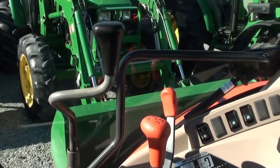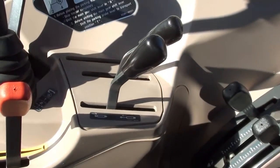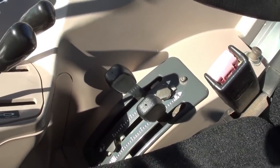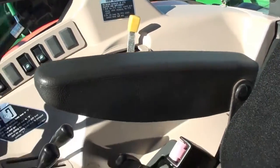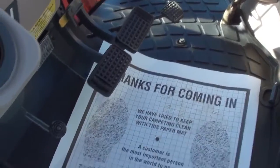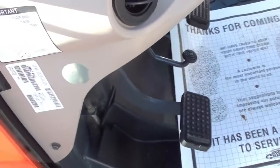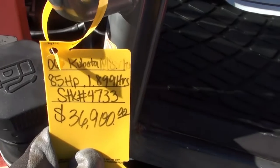Loader control also within easy reach. Hand throttle, rear remote levers, and 3-point controls back here. PTO is up top back there. Down below you have differential lock, foot throttle, individual brakes, kickstand for your tilt wheel, and then also the clutch pedal. It's a nice clean tractor. Again, we did just service the tractor, so it is ready for a new home.